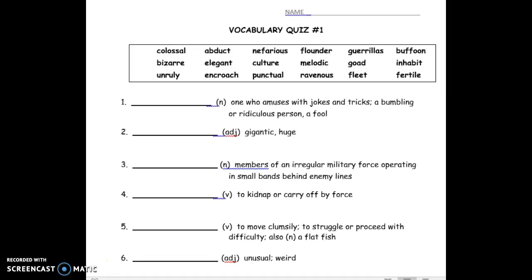I'm going to try number 1 again. This is a noun. It's one who amuses with jokes and tricks, a bumbling or ridiculous person, or someone who is thought to be a fool. Number 2, this word is an adjective. It means gigantic or huge. Number 3, this word is a noun. It's members of an irregular military force operating in small bands behind enemy lines.